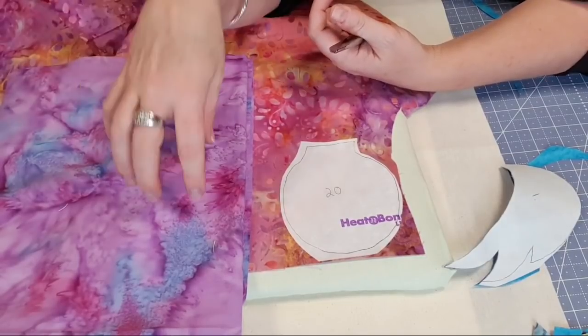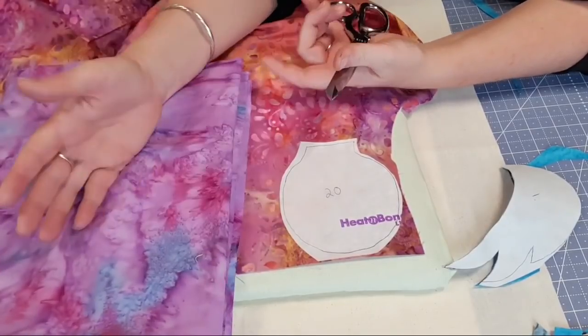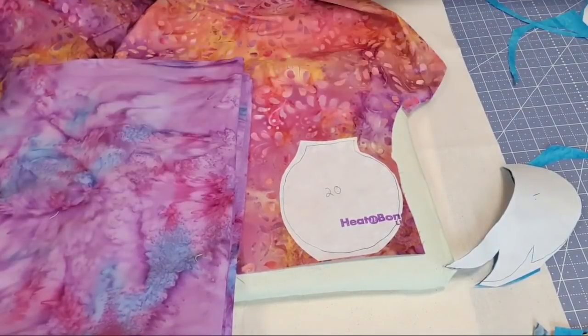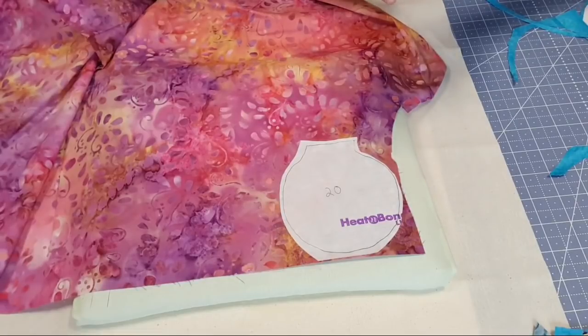I only used these two fabrics for that cockatoo, and I managed to get some oranges and yellows and purples and pinks out of it, and it just turned out fabulous. It makes a big difference if you fussy cut some of your batiks. So when you are shopping for batiks, really take your time, open them out, have a look at what you can get out of them, and how many projects you can get out of them.